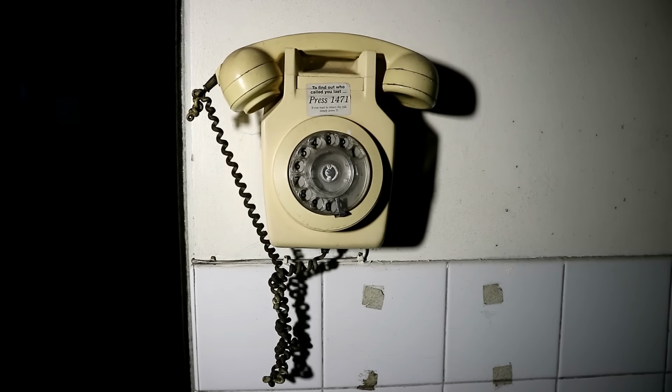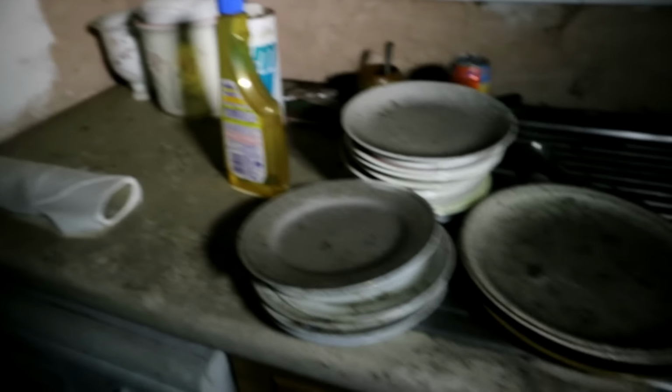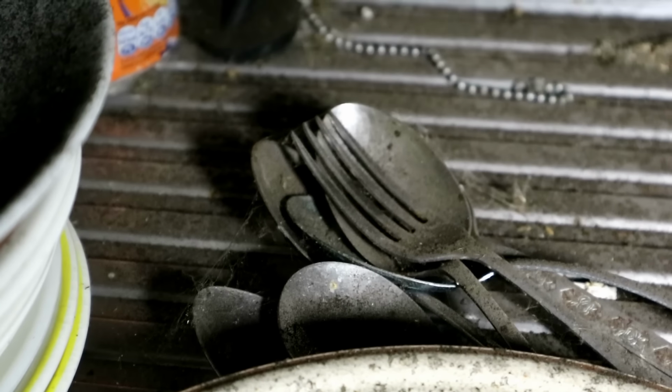Wow. This is amazing. We were astonished by the lack of damage so far. You could tell by certain objects like the rotary telephone how long it's been since someone occupied the premises.